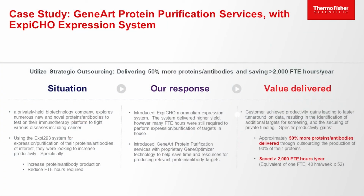So what we did was we helped them transition from their XP293 system to our XP-CHO system, which does provide a higher level of expression. While that produces higher yield, they still were doing a lot of this in-house, so you still had this high level of full-time employee or FTE utilization to perform a lot of the downstream steps. Once it's expressed, you still have to purify it and things along those lines.